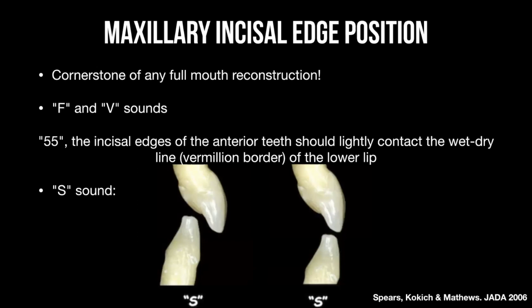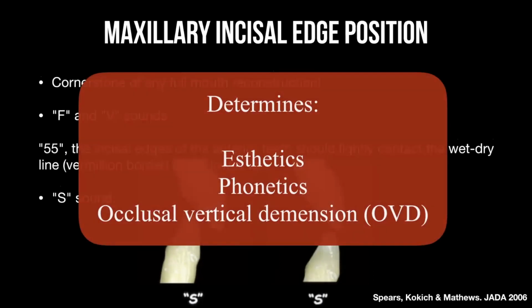Also, S sounds are important because they help us to assess the amount of freeway space or interocclusal space between the teeth, especially when the patient pronounces S sounds. I had a patient where I set the teeth, and the interocclusal space was not enough. When the patient wanted to pronounce S sounds, you need to see the whole facial feature, because when they pronounce S, none of the teeth or waxing should touch. When they touch, the patient is going to have a hard time pronouncing the S sound. They make a lot of extra features with the eyes and lips, and they really struggle to pronounce S words properly. So it's important for us to determine those, and it helps for aesthetics, phonetics, vertical dimension at rest, and vertical dimension at occlusion.